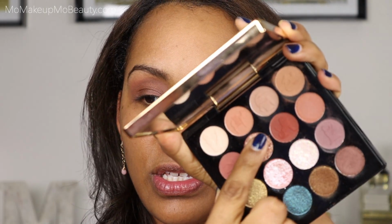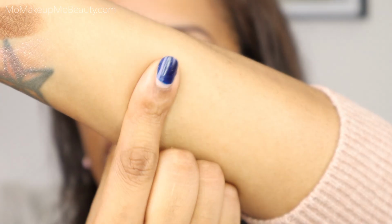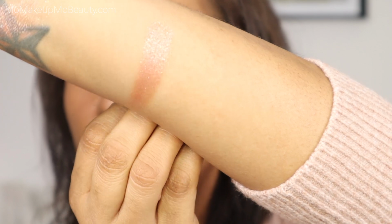And then what I like to do now is I like to just take my finger and go into this shade right here. It's an interesting texture, but look how pretty. And then I just pat that on. And I'm patting it very lightly because I just want a little light sparkle. Nothing over the top. You can definitely apply this like a normal shadow and get more. I prefer just tapping it on top of this and giving myself a little soft sparkle. Just grabbing the lightest shade in the palette for my brow bone highlight.